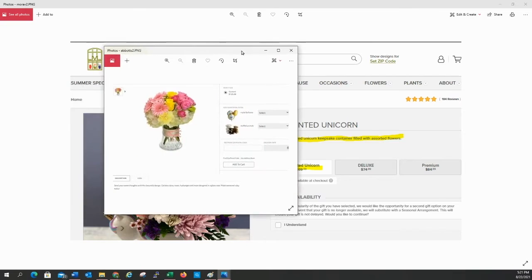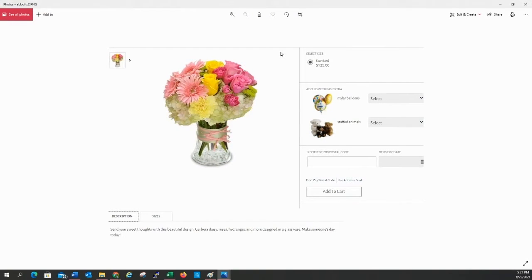For the site that we built using Teleflora, this is what ours looks like. Send your thoughts with these beautiful design, Gerber daisies, roses, hydrangea. I mean, we're using the flowers. The only thing I would have liked here would have been an option for deluxe.